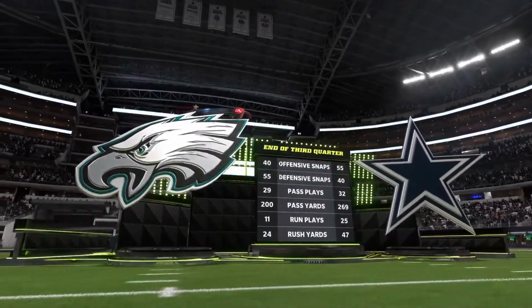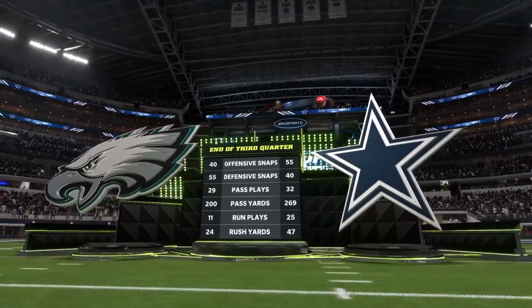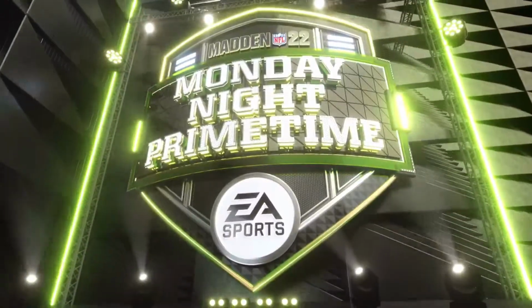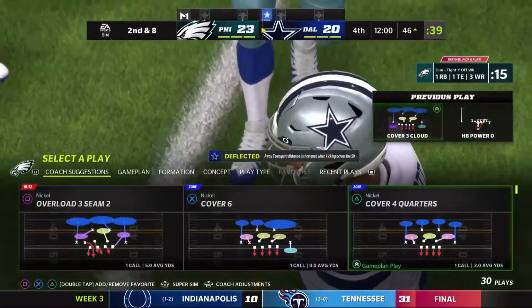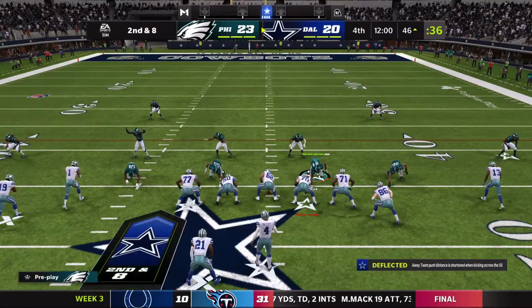1 quarter remains here as we wrap up the week on a Monday night. This is the National Football League on EA Sports. Back now in Arlington. It's been a very hotly contested game to this point. Just a field goal separating these two teams as we get set for the 4th quarter.